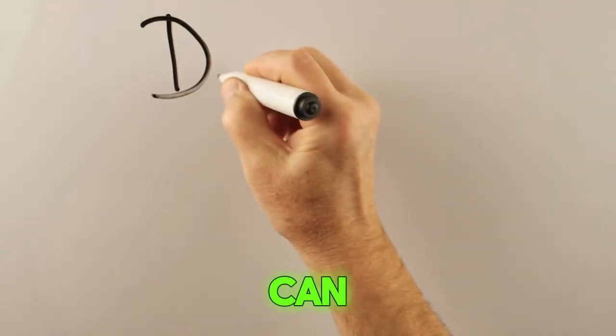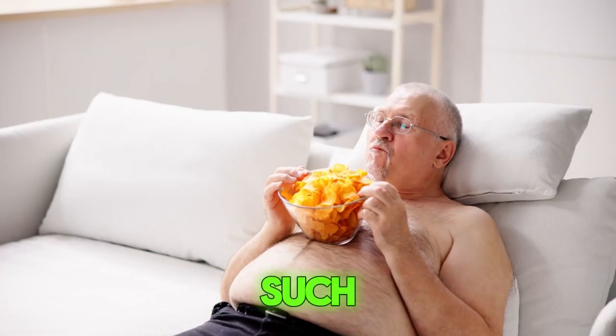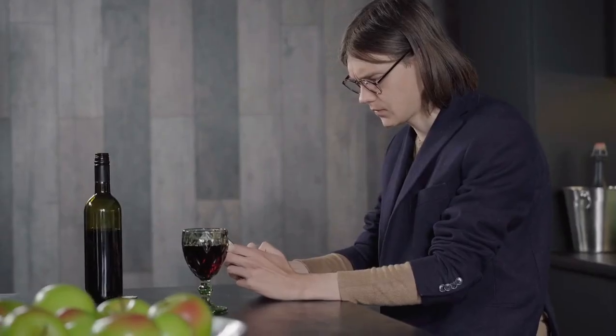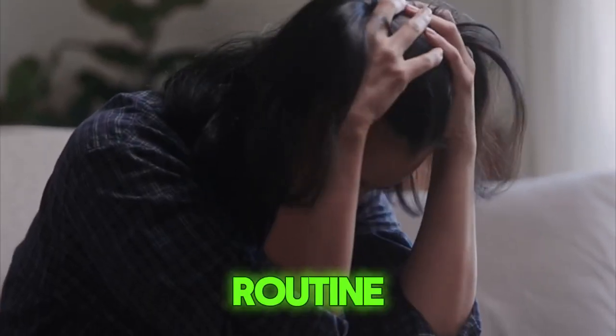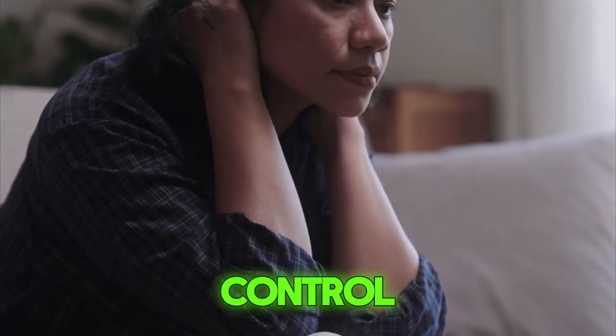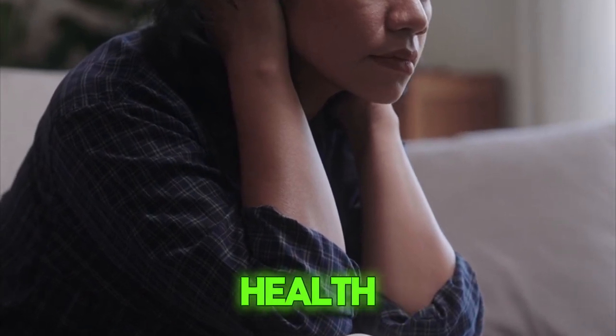Chronic stress can lead to unhealthy behaviors such as overeating, smoking, or excessive drinking. Developing a daily relaxation and self-care routine can help keep stress under control and improve overall health.